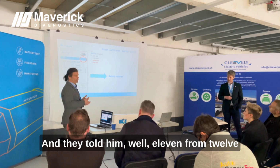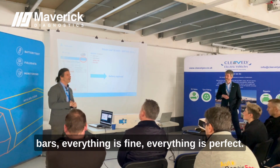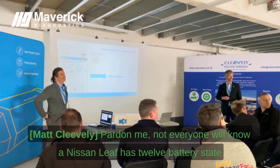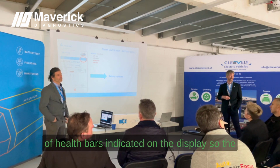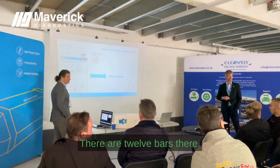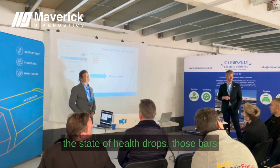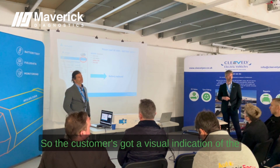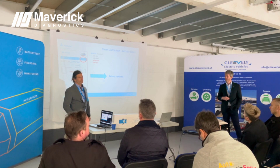And they told him, well, 11 out of 12 bars, everything is fine. Everything is perfect. And he said, pardon me? I don't want to mess you up, but that's not good. Everyone will know that the Nissan Leaf has 12 battery state of health bars indicated on the display, so the customer can see it at all times. So there are 12 bars there, and as the battery degrades and the state of health drops, those bars drop off slowly over time. So the customer has a visual indication of the state of health of the battery at all times, and it's the only Nissan Leaf that does that.